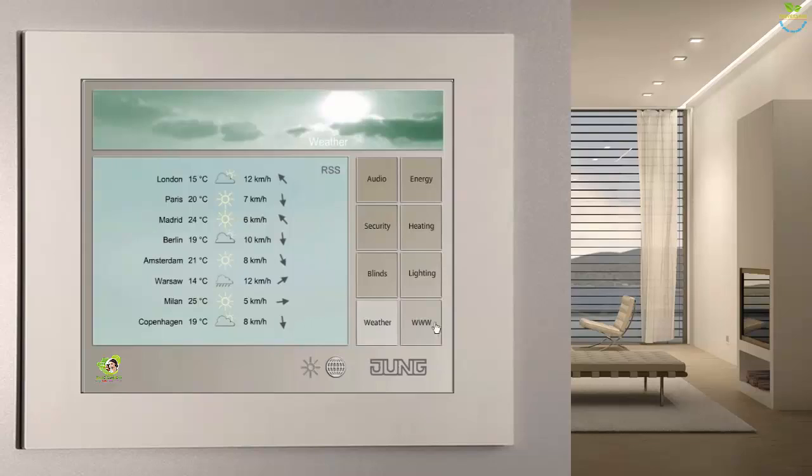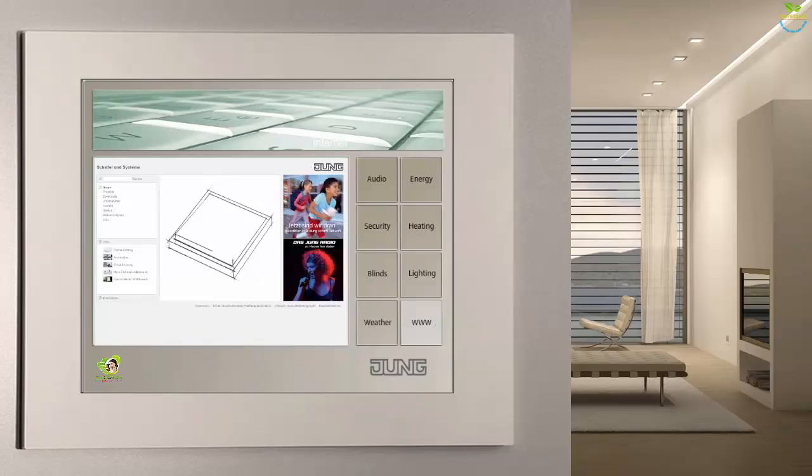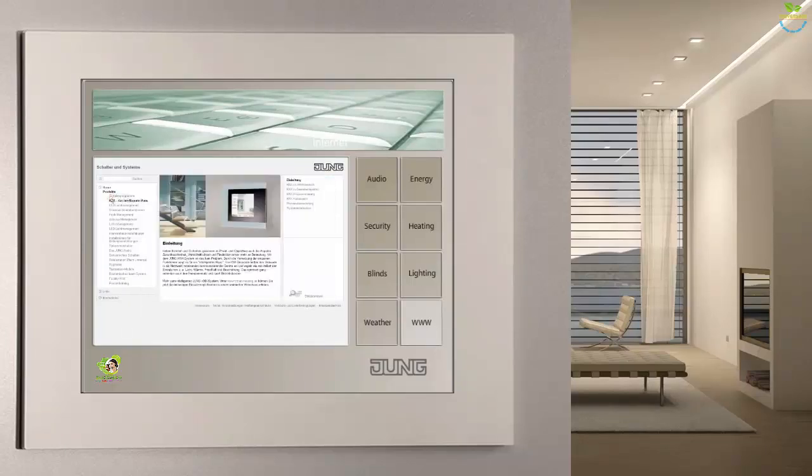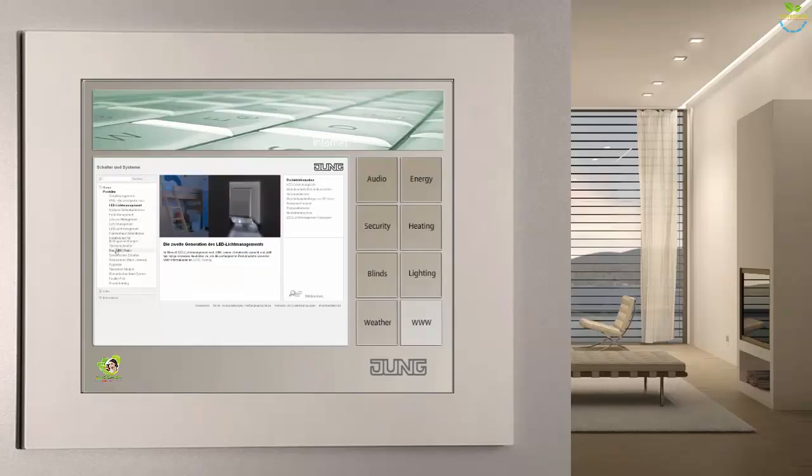The Facility Pilot can even display internet content via its browser function as soon as it's linked to a network with internet access via its LAN interface. Whether it's simple surfing or the convenient remote interrogation of your building functions, the Facility Pilot offers you the full range.